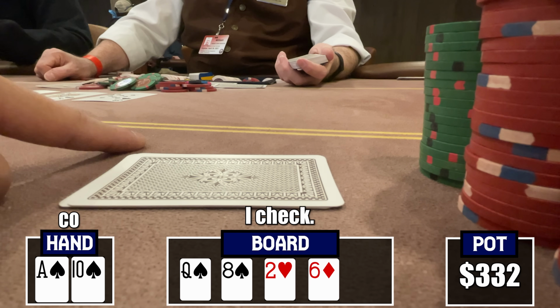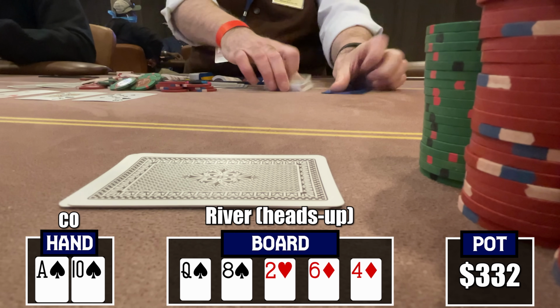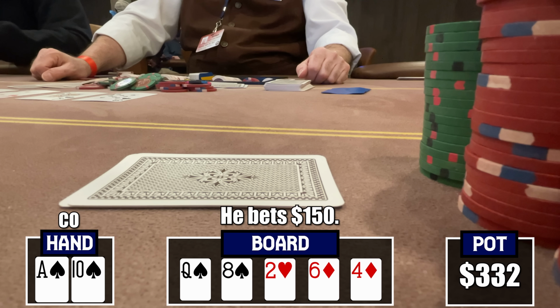Not entirely sure, but happy to take a free card and hoping to improve. I check, and the river comes a 4. We totally miss, unfortunately, sitting with ace high. Now he throws out a bet of $150. I was really thinking that all of his value hands that check-raise the flop would continue on the turn. So here, when he checks turn and now bets out on the river, this line is really confusing as to what he could have. I feel like most showdown hands, like aggressively played even 8x, would also check the river instead of trying to go for value of some sort.